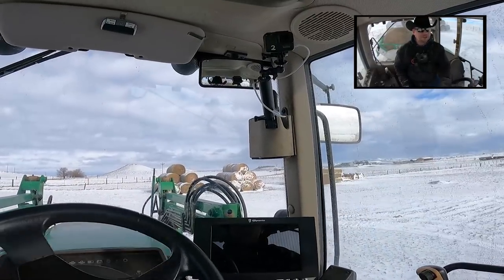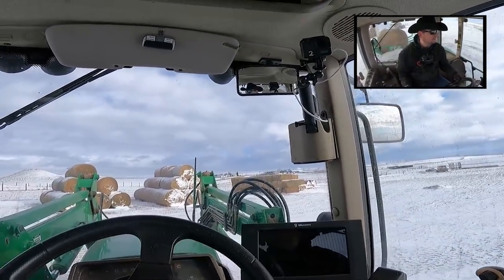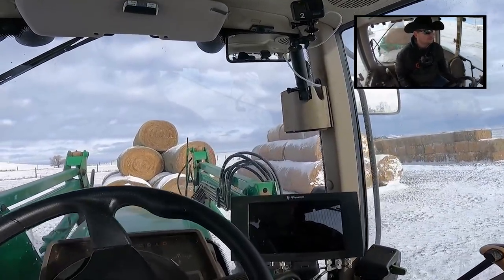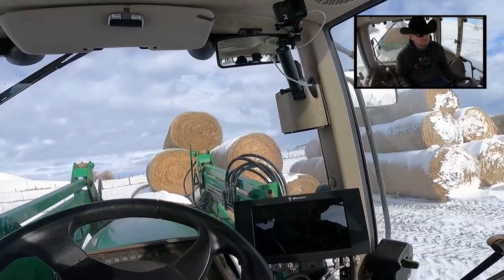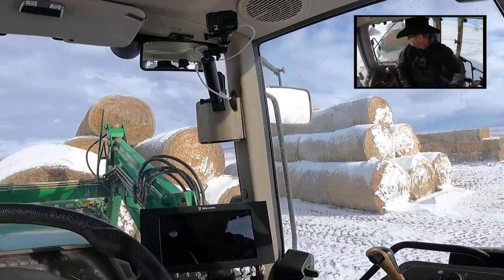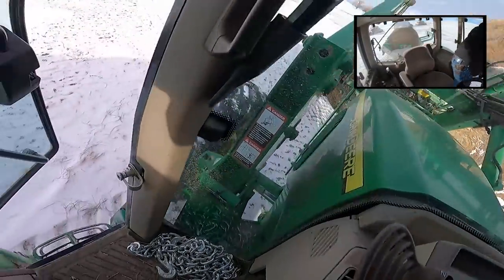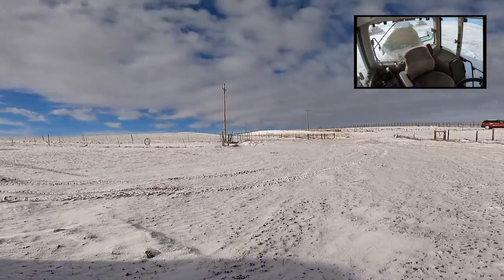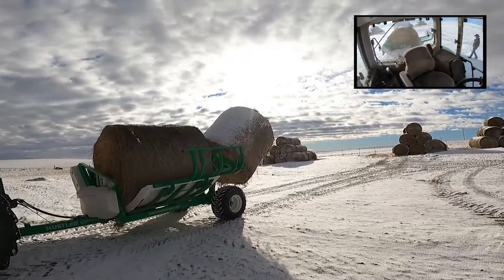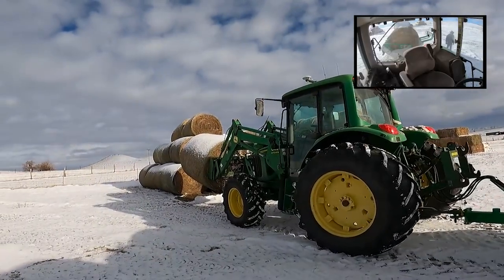Got two bales on the back. I'll jump out really quick so you can see that. And then we're going to grab a bale on the front. So there's our bale on the front of the tractor. We've got one bale in the cradle and then another bale on the spear, so we can transport three bales back to the house pretty easily.